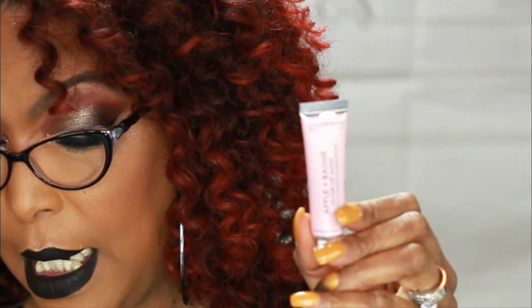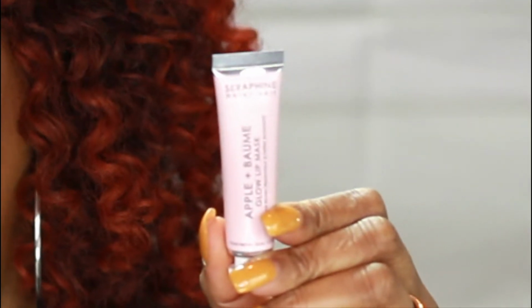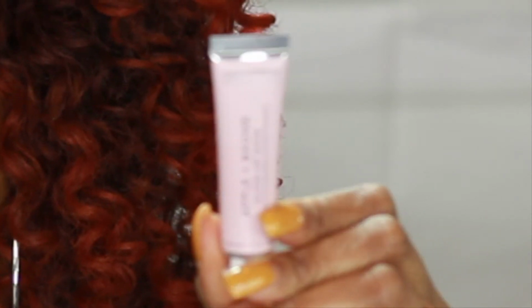just yet. The info card states, boost hydration and glow with this protective lip mask formulated with shea butter, apricot plus jojoba, and rosehip oils that work synergistically to keep the lips chapped-free, soothed, and plumped all at once. It's made with green apple and pineapple extracts to help rid lips of unsightly dead skin cells and fine lines.